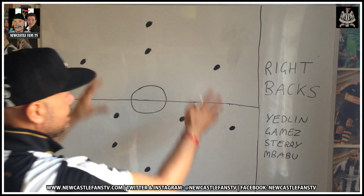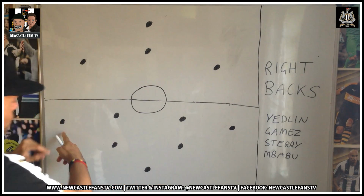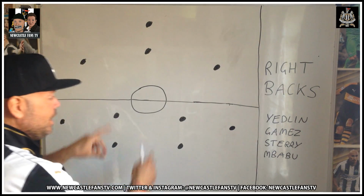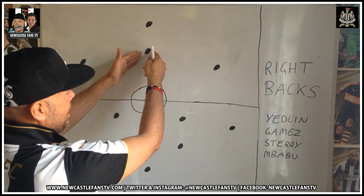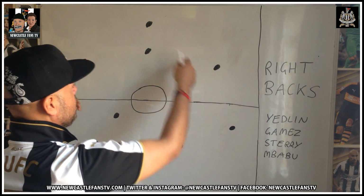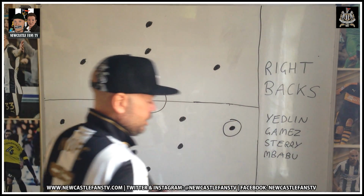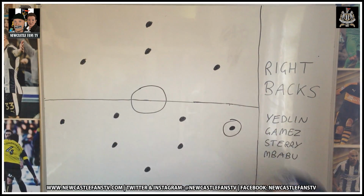So if we look at how Newcastle normally line up, two centre backs, the full backs quite high up. Question mark if Paul Dummett is there, really, isn't it? Your two defensive midfielders, your number 10, your two, well, you call them wingers, your right and left attacking midfielders cutting inwards, and obviously your striker up top. But we're going to be focusing on this position today. I'm just going to jump down and get me a sponge.